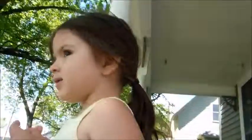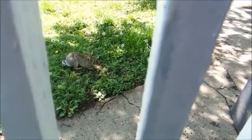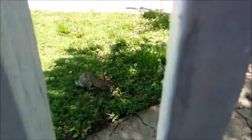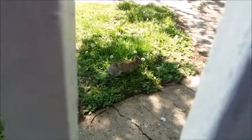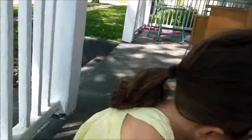Uh-oh. Science lesson. I'm just teasing. Why did I say science lesson? Because there's two bunnies and they're hopping and eating. What are they eating? Are they eating the dandelions? Nope, there he goes. Oh, they're chasing each other. Down, down, down, down.